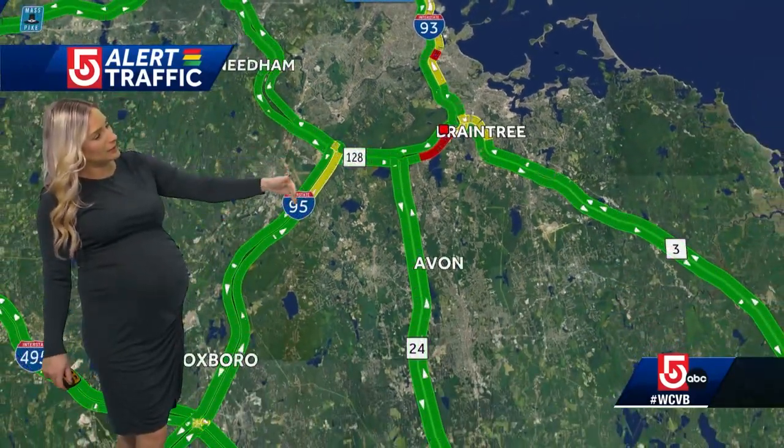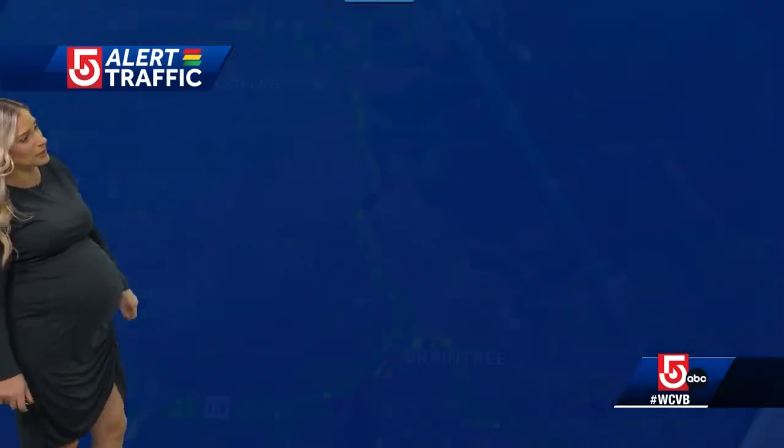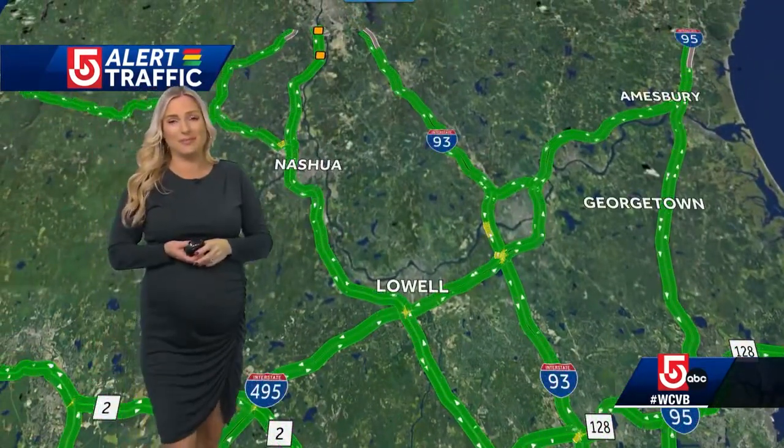A little bit of traffic building on 95 northbound approaching 128 in that Canton area. Already busy on the expressway northbound by Columbia Road. 14 minutes for your drive time, Braintree to Boston. Roads to the north still looking clear at this point. Antoinette.